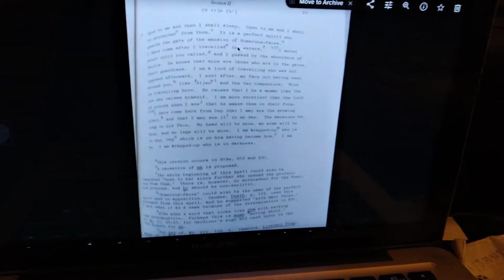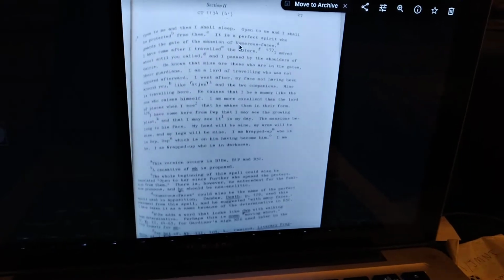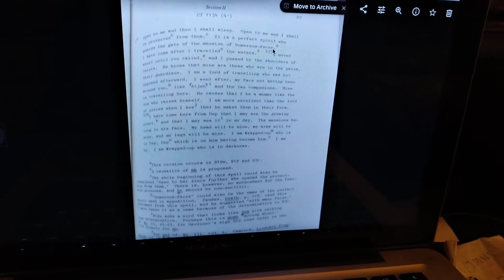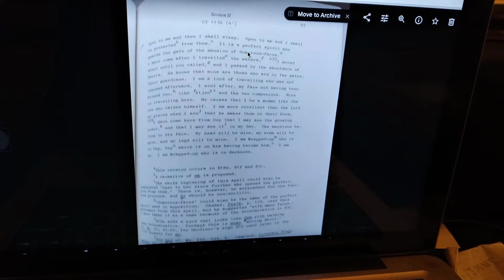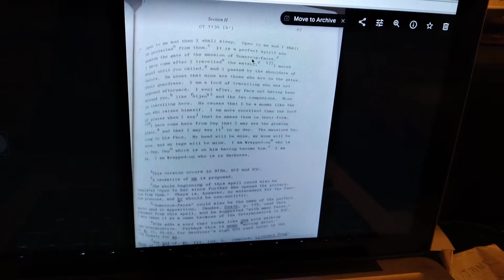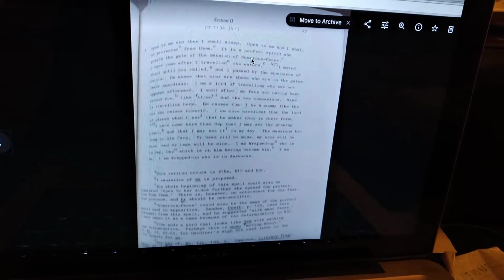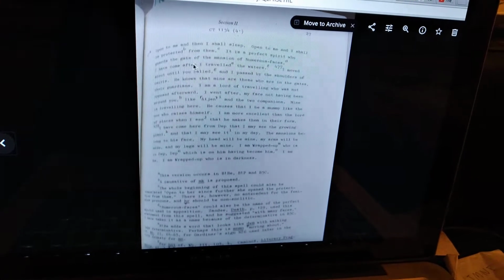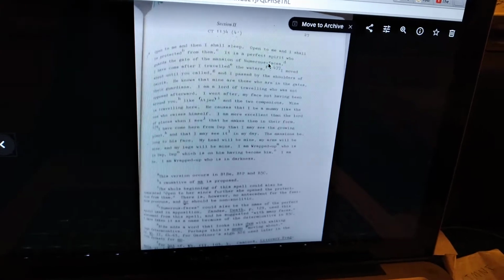It is a perfect spirit who guards the gate of the mansion of numerous faces. So that makes sense that it would be called numerous faces, because there are all the different islands, the main islands of Japan, and then not even getting down to the small Kuril islands in the tail. And it's one of the main gatekeepers that includes numerous islands in itself.